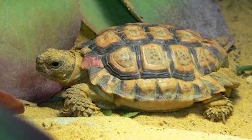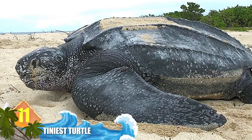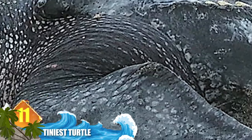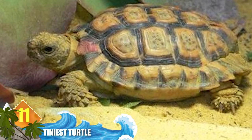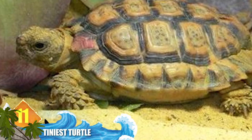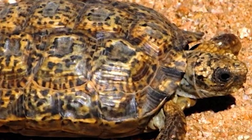Number 11, tiniest turtle. The leatherback sea turtle is the world's largest living turtle. So what's the world's smallest extant turtle? That would be the speckled tortoise. The carapace of a male measures a little over 3 inches, 7.5 centimeters in length. Females grow larger with a carapace length of about 4 inches or 10 centimeters.